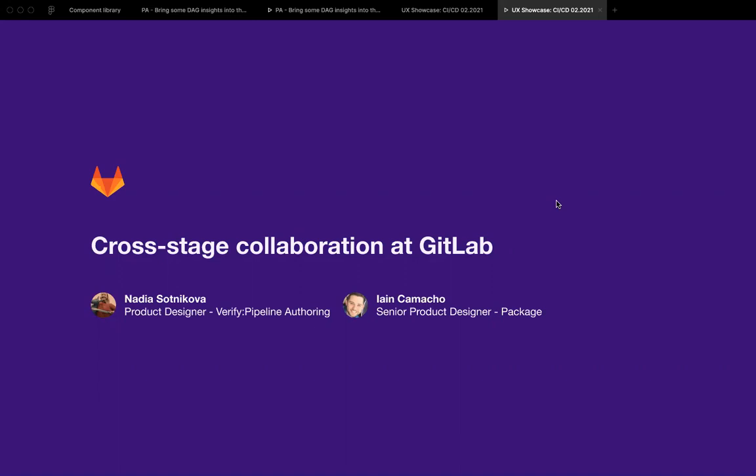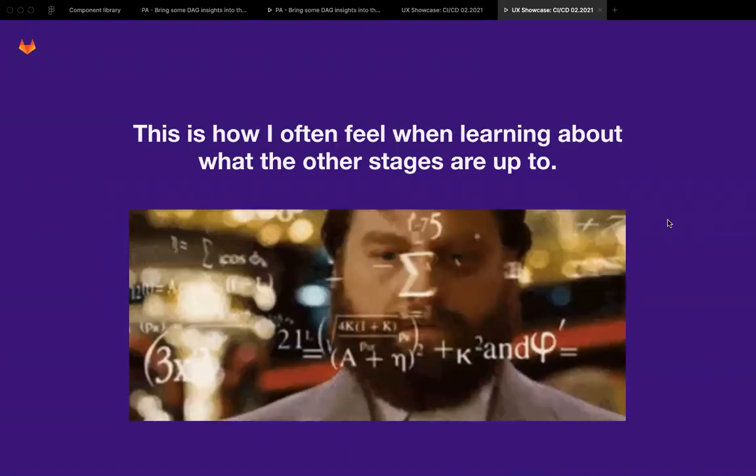Woo-hoo-hoo, big topic. Yeah, this is how I often feel when I try to collaborate, not only with other stages, but sometimes even within my stage, trying to figure out what the other groups or stages are up to. It's not easy because our product is very complex.